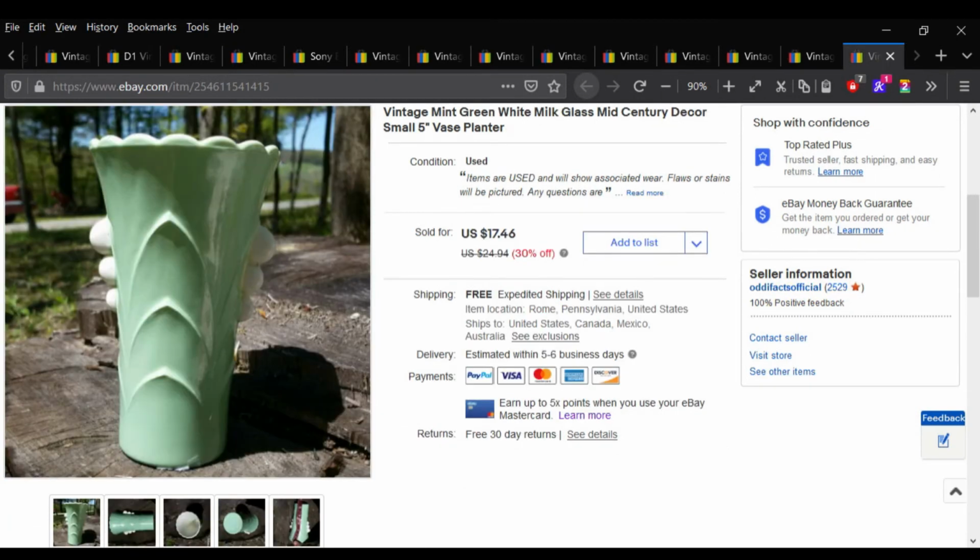And then last but not least was this little green vase. This was one that I passed up a million times, and then every time I looked at it, I finally was like, okay, and I bought it. And it sold pretty quickly for $14.84. And that's everything that I sold on eBay last week.